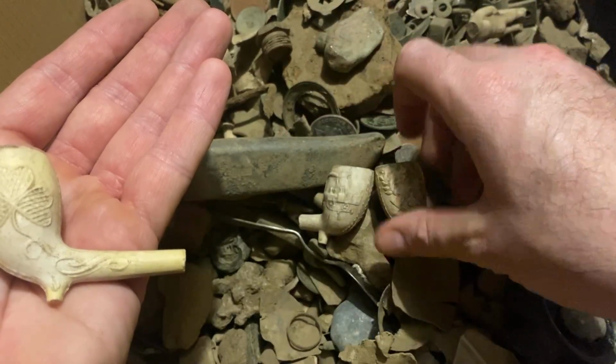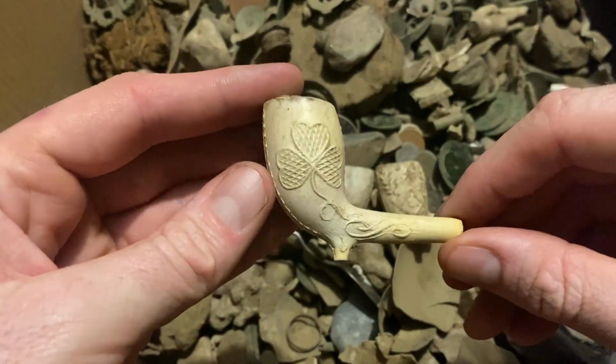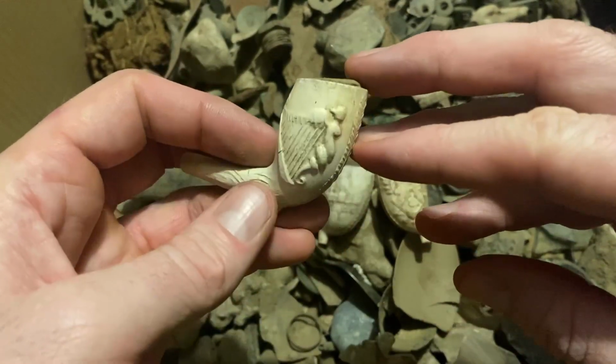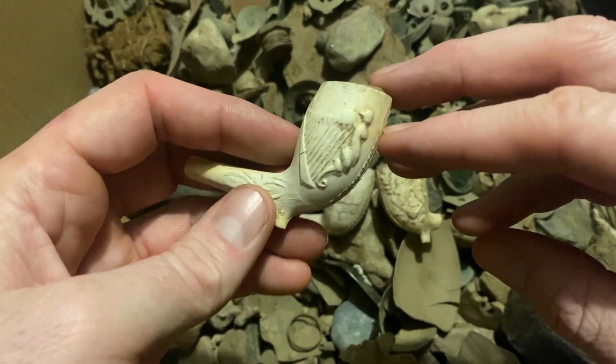And then lastly, this one here, which has got a very clear Irish element. So you've got the three-leafed clover, or is that a shamrock? I can never remember. And on this side, you've got the harp of Ireland.